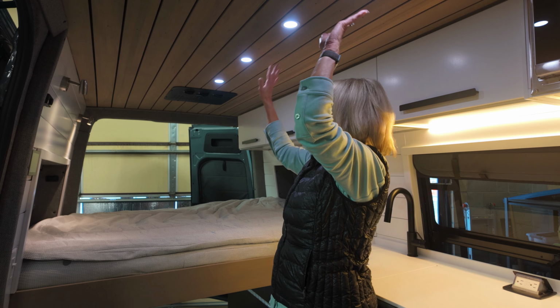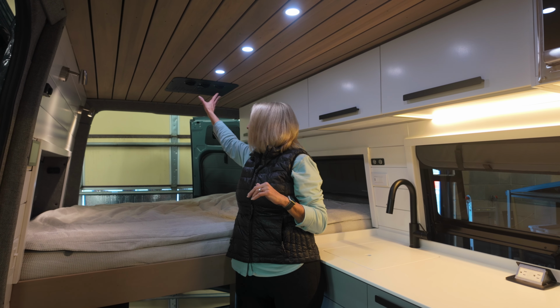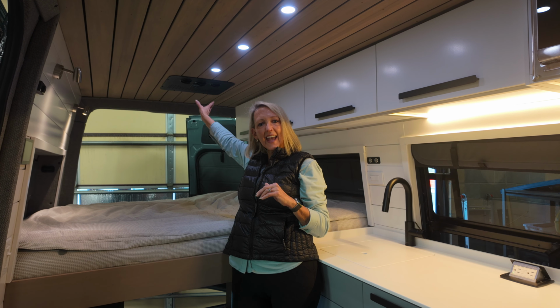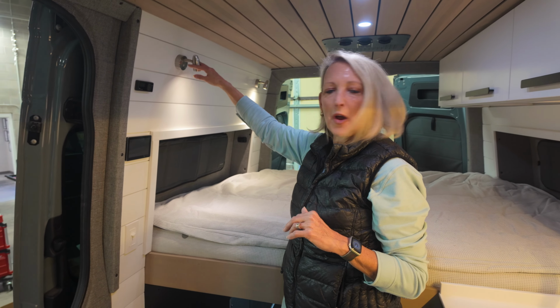Then we've got our beautiful puck light. These puck lights go down to the Nomadic cooling air conditioner. And we love that it's very flush mount with the ceiling, so you don't have anything hanging down into the bed area. Also over here, we've got reading lights for your enjoyment at night.